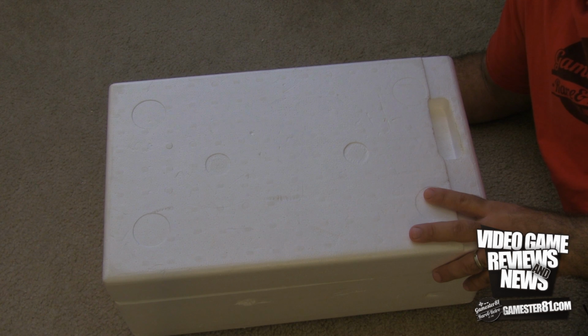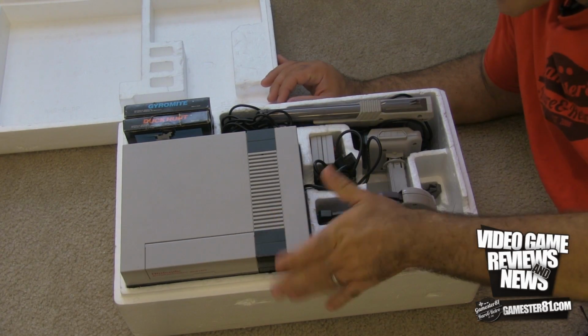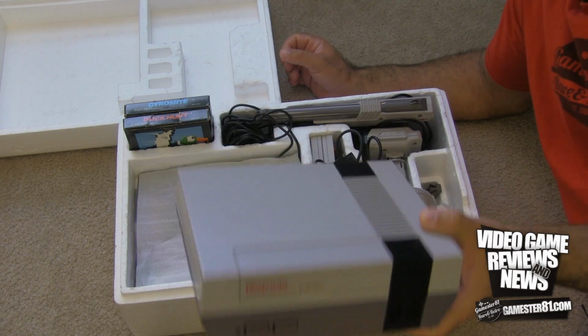So I took off the sleeve, and this is all you get. You get a nice styrofoam box. No, I'm just playing. Let's open this up. Take off the lid. You get the Console Deck here. Many of us are familiar with what the NES looks like. This is a Model 1. There was a top loader as well.